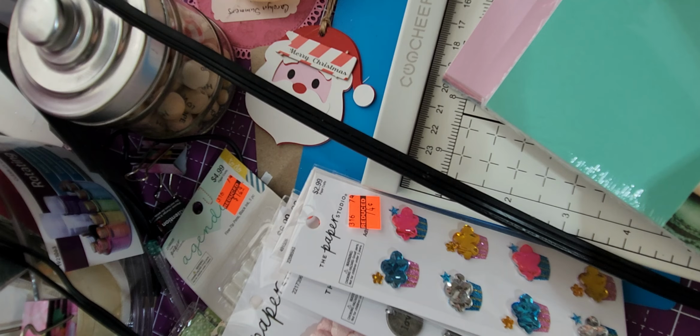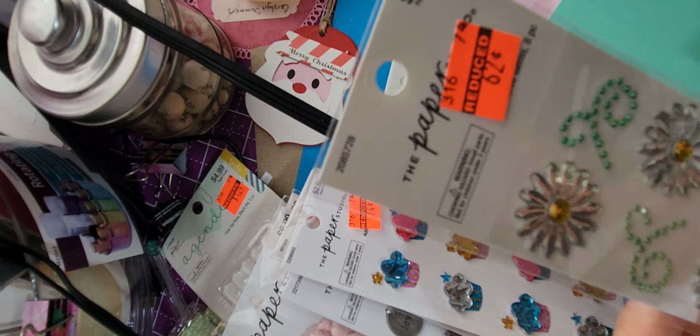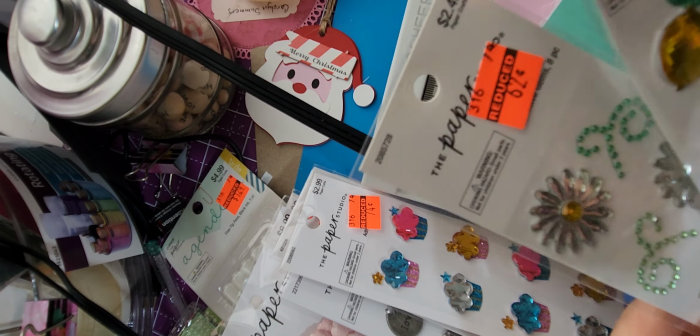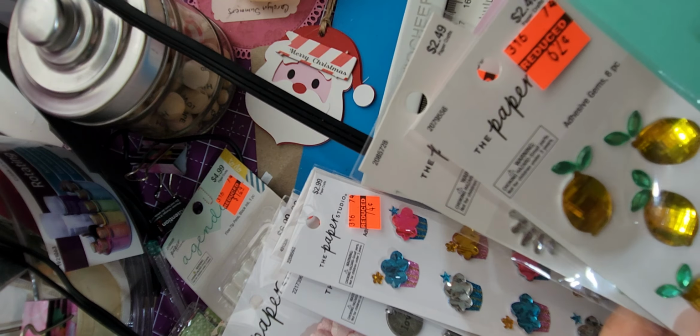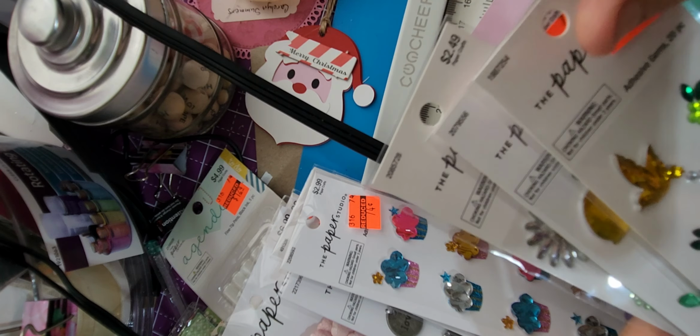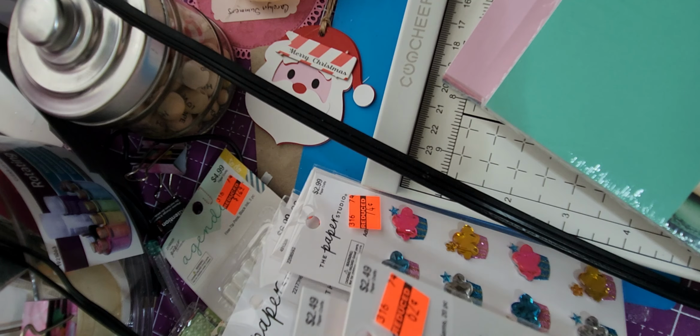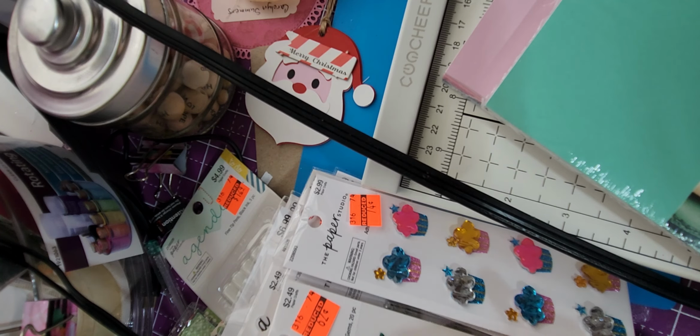Then I got some daisies or whatever, and some lemons, and some, I think they're hummingbirds. Yeah, those, I love those. Those are so pretty. And what else did I get?